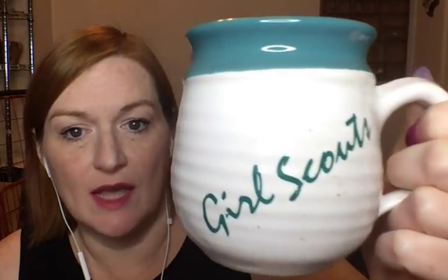All right, so next up, I got this. Again, this is probably not something I would have picked up at a regular Goodwill or maybe even at a garage sale. This Girl Scouts mug. But because the piece is there, you can get 20 items for $1.99 as far as glass and ceramic stuff.